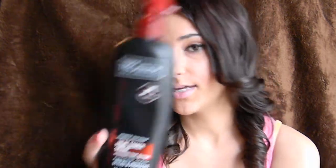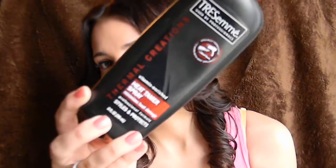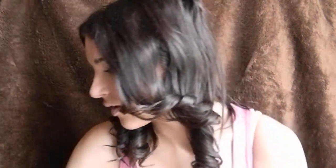Sometimes I use this. I'm awful. I don't typically use this, but this is the TRESemmé Heat Tamer Spray. I don't use it as much as I should. It's pretty empty, but I mean I have used it, but I haven't used it lately, which is awful because I curl my hair like every day.